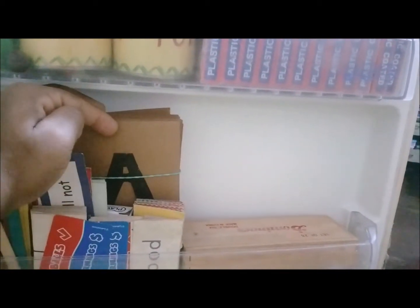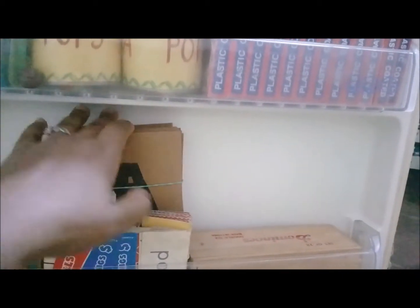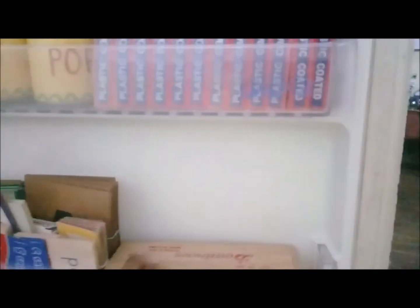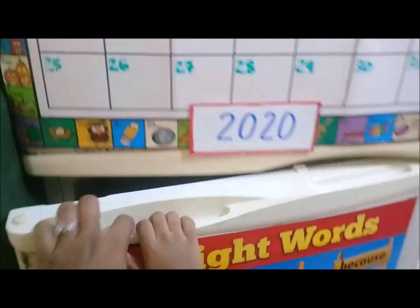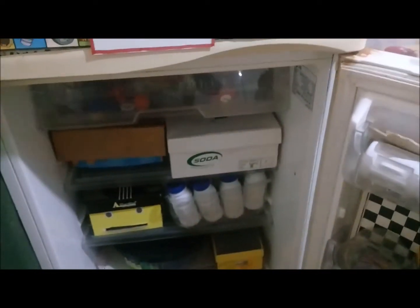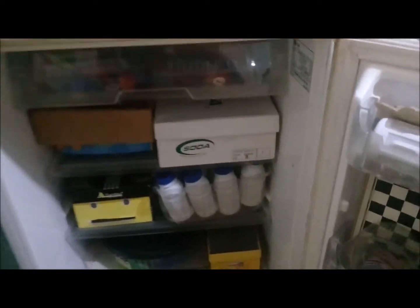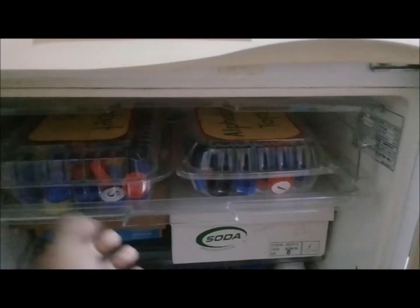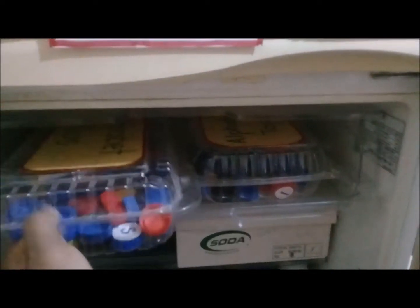made from sandpaper. So they're sandpaper letters. That's a Montessori activity to help them to feel the texture of the letters as they form them. Down the bottom we have inside here a whole lot of stuff. So under this shelf we have some more alpha tops.